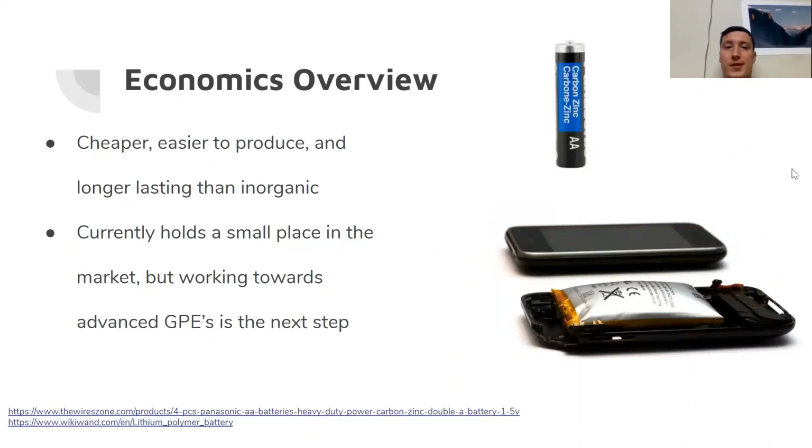And finally, as we move into an economic overview, one of the things to point out is similar to what I was saying about flexibility. Here we see your stereotypical AA battery that is a liquid electrolyte. So it's stuck in that shape because of the current technology we have.